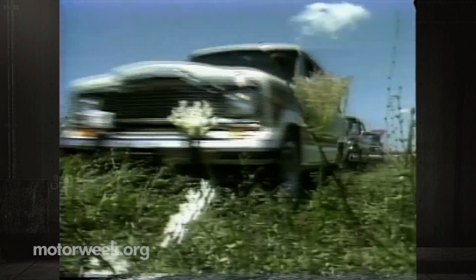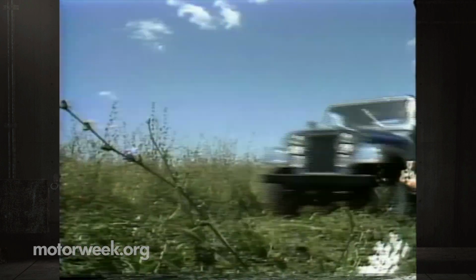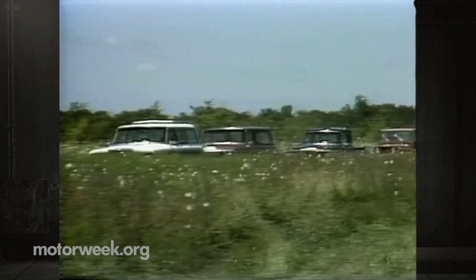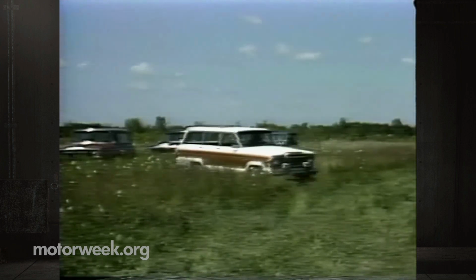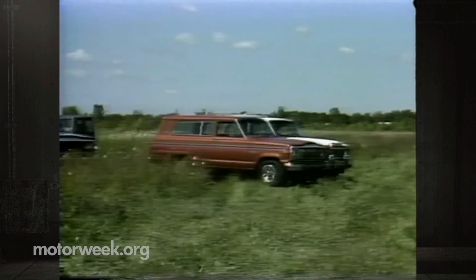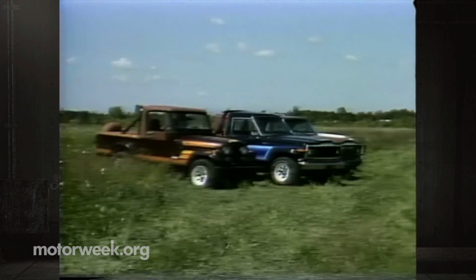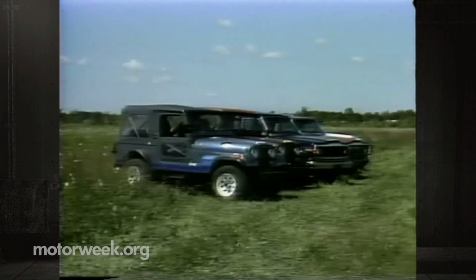For '83 all-automatic transmission Wagoneers, Cherokees, and Jeep trucks will benefit from a new full-time four-wheel, two-wheel drive transfer case called Select Track. It's similar to the Select Drive system currently used on Eagles, but it goes one step further by providing both a high and low four-wheel drive range. Once again proving that with a Jeep, you should never, ever have to stand still.